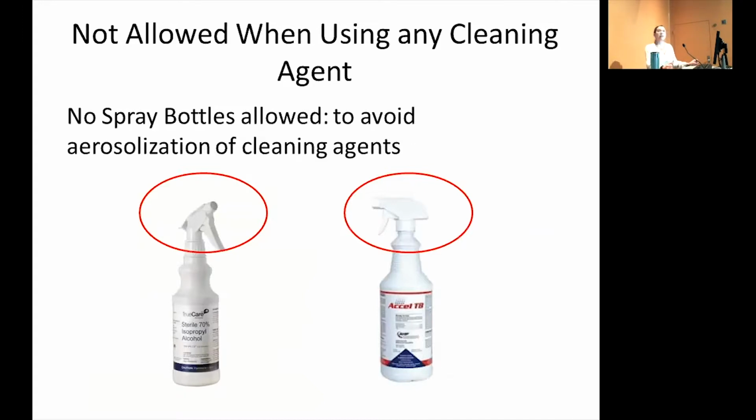But I'm hearing that there's still some spray bottles around in the department. So as of October 1st, possibly this afternoon, get rid of the spray bottles because we're not allowed to have them.